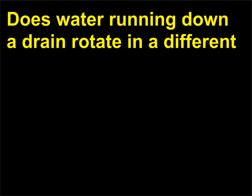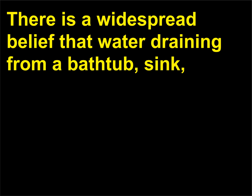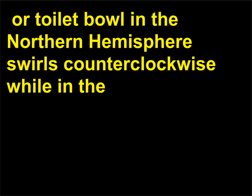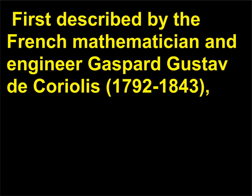Does water running down a drain rotate in a different direction in the northern versus the southern hemisphere? There is a widespread belief that water draining from a bathtub, sink, or toilet bowl in the northern hemisphere swirls counterclockwise, while in the southern hemisphere the water drains clockwise due to the Coriolis effect, first described by the French mathematician and engineer Gaspard Gustave de Coriolis, 1792-1843.